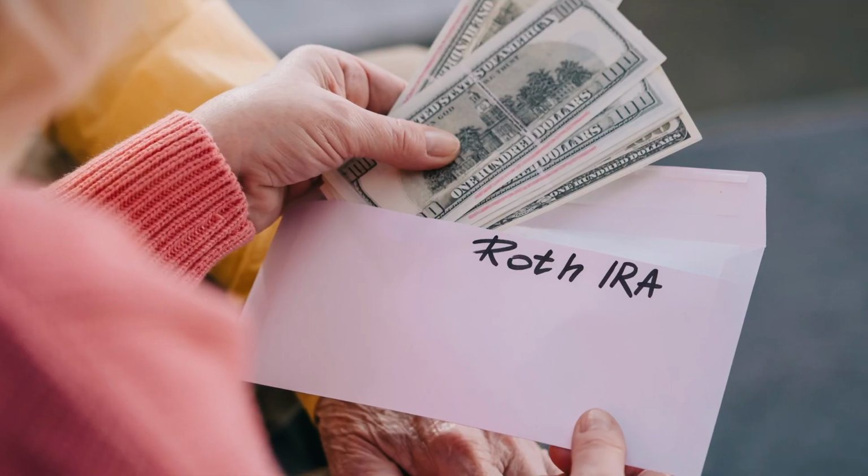Could a single financial maneuver today enhance your tax strategy for retirement? The answer might be found in a Roth IRA. If you don't already have one, you can consider converting your existing retirement plan into a Roth IRA, allowing for potential tax-free growth and withdrawals in retirement.